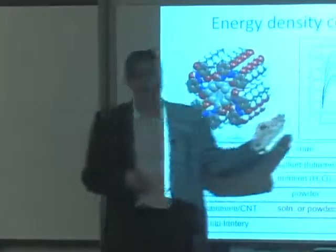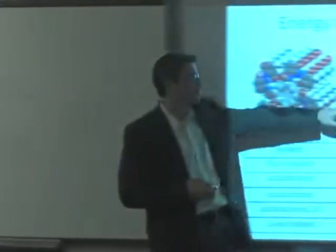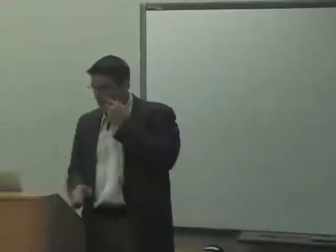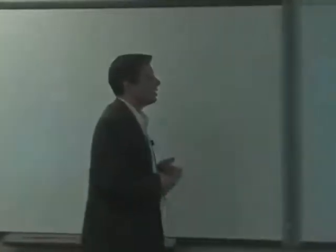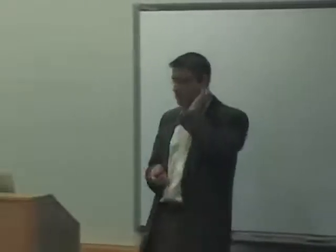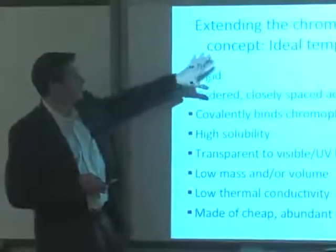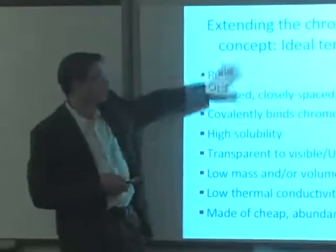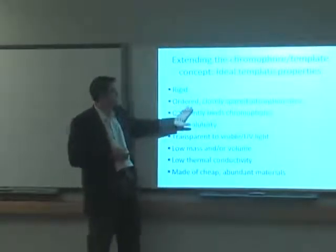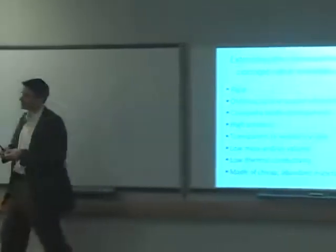Then we just need to make them into good solar thermal fuels using this concept. I'm not going to go through this in detail, but I'll show you a couple of results with other templates that we've done, and then I'll show you one of the applications we're working on. As I said, you can use different chromophores. I won't show you those results, but you can also use different templates. There are some properties we'd like the template to have. We'd like it to be rigid. We want it to covalently bind those photo switches strongly, because they're releasing a whole lot of local energy, so we don't want them to explode off of the template. We'd like them to have solubility and be transparent and so forth.